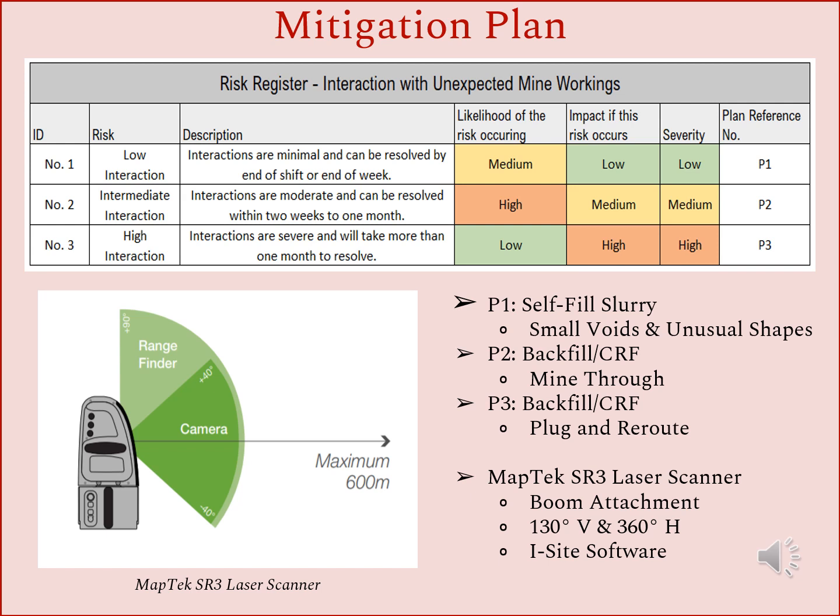An intermediate interaction consisted of a more moderate approach which could be resolved within 2 weeks to 1 month. The plan reference for this risk level was to utilize cemented rock fill, or CRF, to stabilize the void. While this approach can include interaction mitigation that ranges to a month in length, it's recommended that an economic analysis be completed to value if mining through the void after plugging is appropriate or if rerouting is sufficient enough. And lastly, a high interaction risk is any interaction that will take more than 1 month to resolve. Due to the impacts that this can have on advancement rates, it's recommended to simply use CRF and reroute.